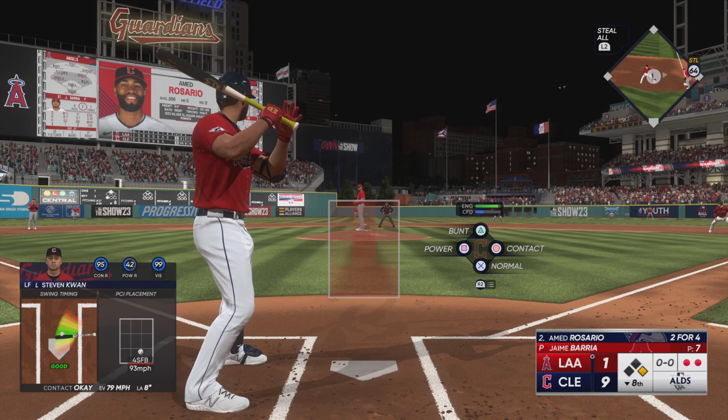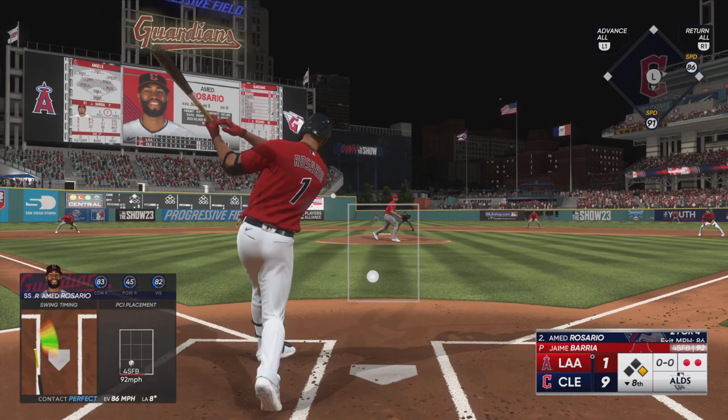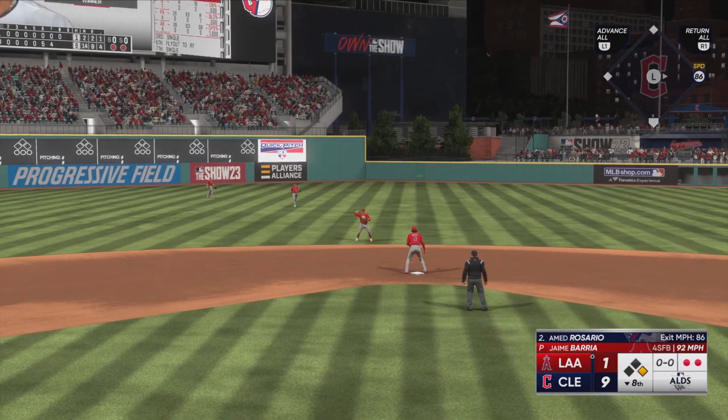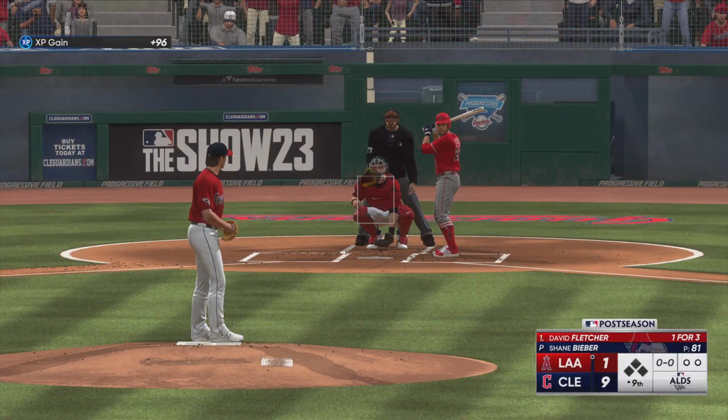And up next for Cleveland, Amed Rosario. Nice liner to center. Back up the middle and a base hit. Just kind of sliced that one into center. They get the force. Third out, and that ends the 8th here in Cleveland. We go to the 9th.